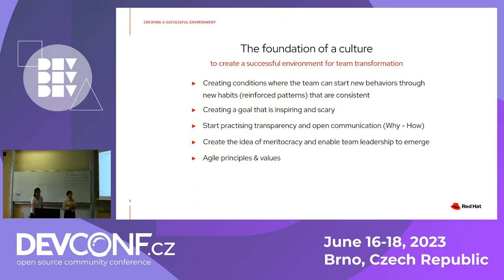So I wanted to share with you what I believe is the foundation of a culture that is needed to create a successful environment for a team transformation. The first thing is creating conditions where the team can start new behaviors, and they do that through new habits. New habits are basically reinforced patterns, and they need to be consistent. Consistent in bad days and good days. So really consistency here is the key to enforce new habits so they can change behavior.